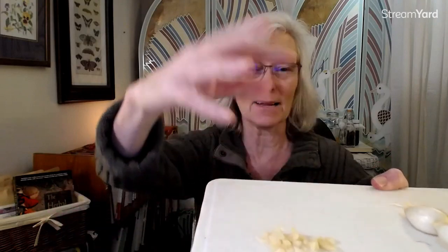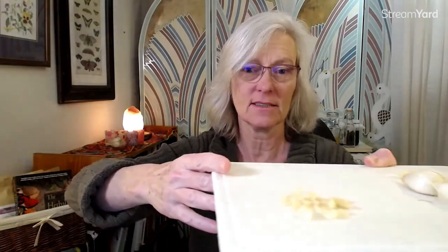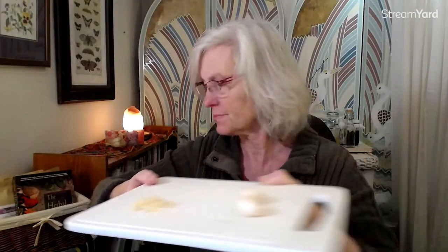And for this, you don't want to cut it up too fine, because you're going to be putting this solution up your nose. You don't want to choke on garlic, okay? Trust me, that's happened to me before. You're going to cut it up and let it sit for its 20 minutes or so. Then you're simply going to find a container, put the garlic in the container, and then pour some water over the top.